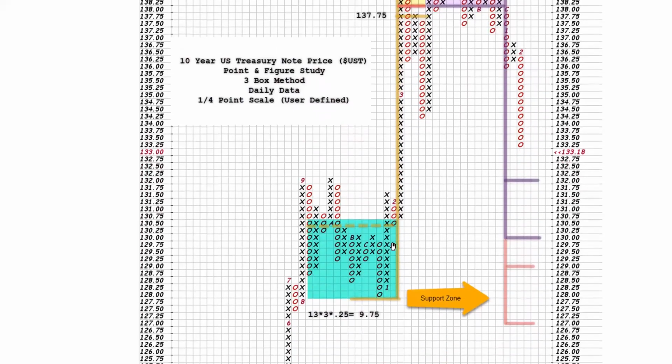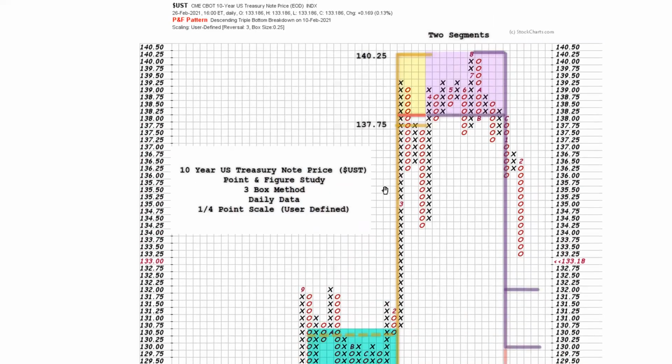And I also want to point out, look at this beautiful reaccumulation count here. This was the redistribution count on the yield chart, which you just saw. And I'll probably write this up as a blog so that you can have access to these charts more easily. But here you can see, look at this beautiful count up into the range. It perfectly hit the highs at 140.25 on the extreme price objective count.